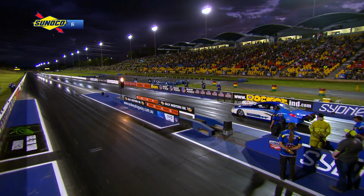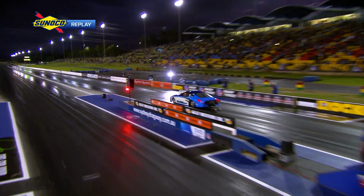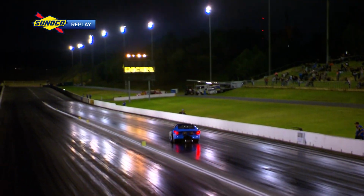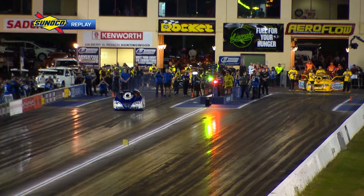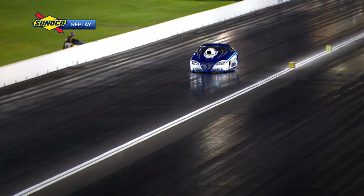Well, he's got 20 points and he's got a win. Yeah, the Sunoco replay. Just have a listen. He definitely didn't hear that engine note change there. So Bruce Leake, he does get the 20 points here, but definitely not the way he would have liked. He's down in the braking area with Matt Kavanagh.